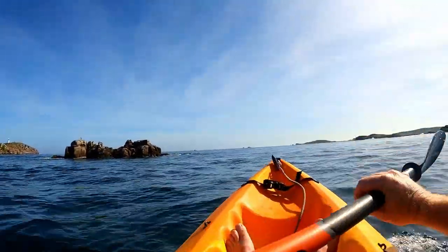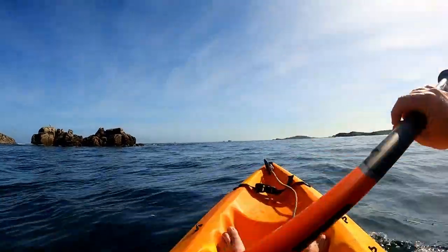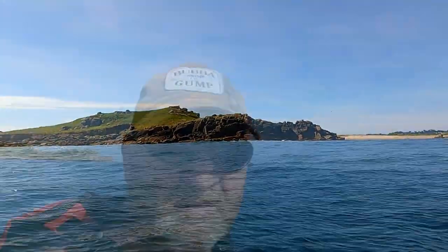So even in a kayak on a nice day like today, Scilly Islands are pretty unforgiving, so you do have to be a little bit careful of what you're doing. See, not a huge swell, but you don't want to get caught up in that in a small boat like a kayak or the dinghy, come to that.